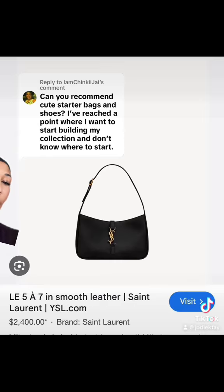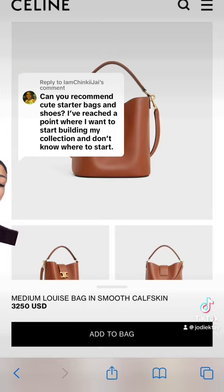I think YSL will always be that girl. I also think she is sort of the entryway into luxury fashion bags, but also so timeless. Celine, I think, is also very reasonably priced. And also for the fashion girls, I think this is the it girl bag. Celine bags are the it girl bag.